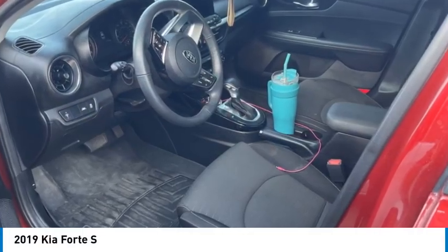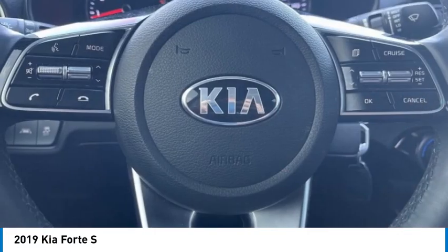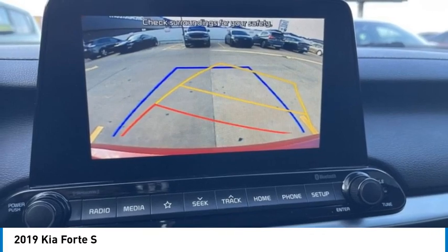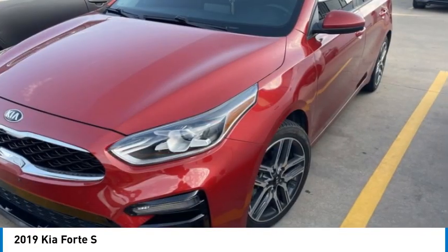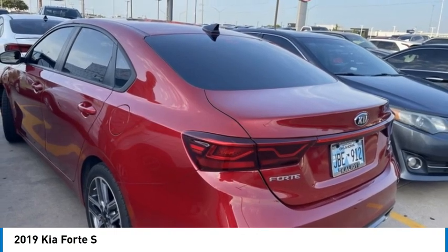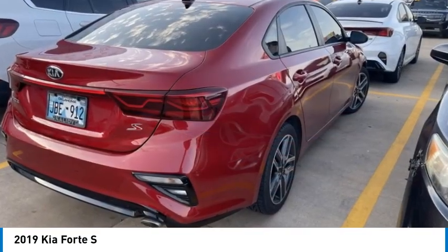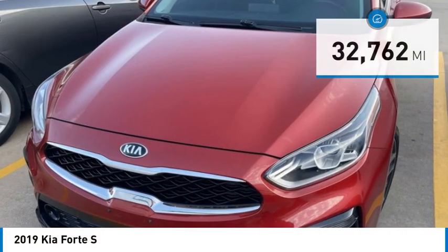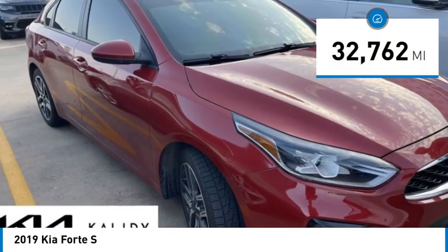Make a great choice today with the 2019 Forte. If you're looking for a trendy and feature-laden compact sedan, the Kia Forte is for you. It offers an exceptional combination of innovative design, high-quality engineering, and outstanding value, and is priced below $20,000. This vehicle has less than 35,000 miles.